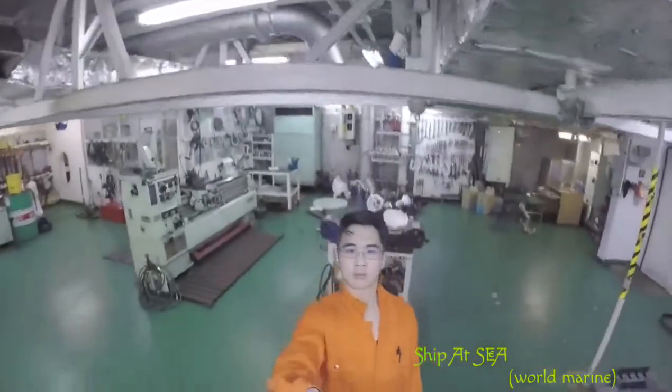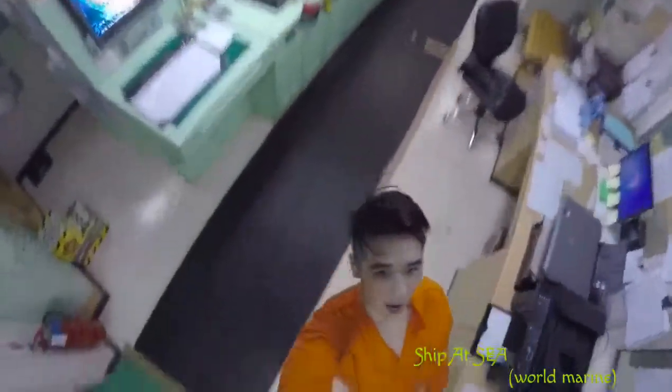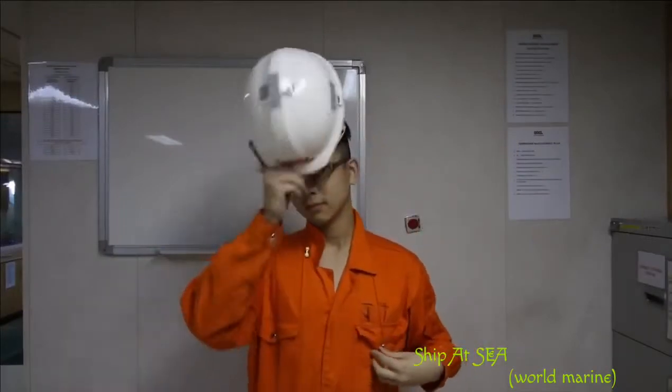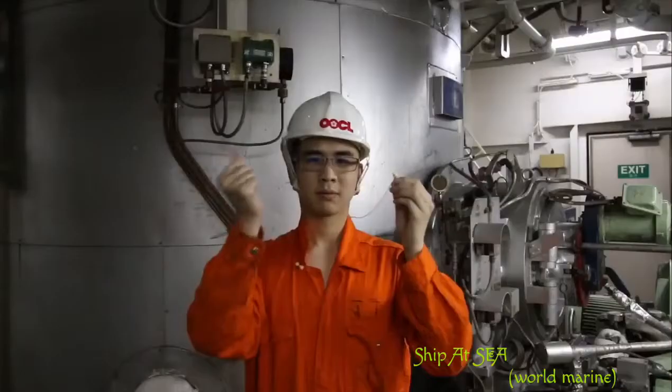This is the engine room. This is also, as always, we need some safety gear. Most importantly, earplugs, because the engine room sounds like this.